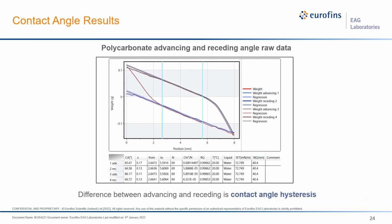And here's what the data looks like. You can see here, this is polycarbonate data. We have several measurements of the advancing angle here in the blue, and then the receding when it comes back up, and you can see the software gives us these numbers. In this case, for polycarbonate as received, we found the contact angle to be about 86 for the advancing and 67 for the receding, with fairly good reproducibility. The difference between these two, advancing and receding, is called the contact angle hysteresis. What that tells you is how the surface transforms as a result of being coated in water, right? Because now it's a new surface.